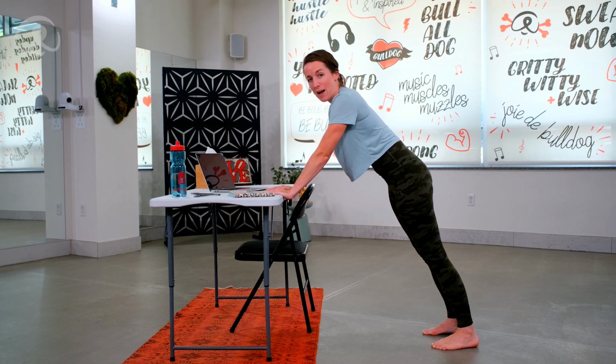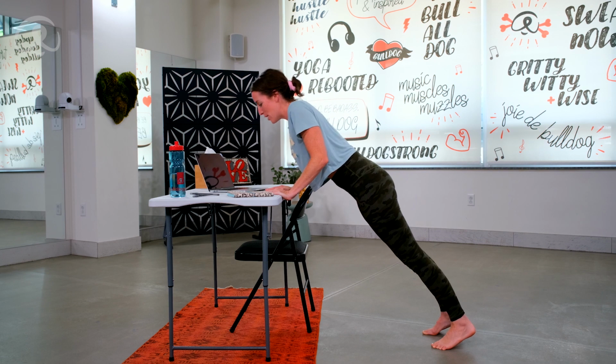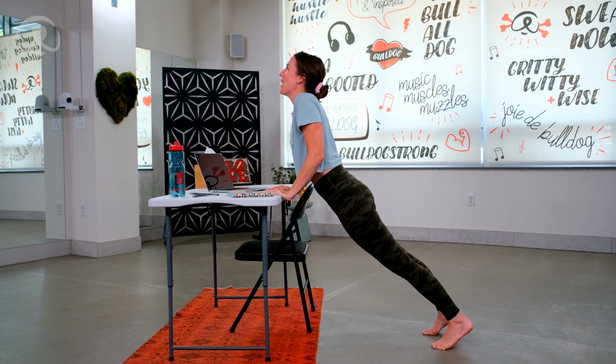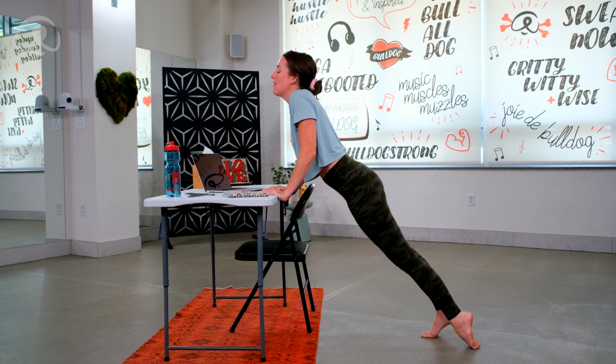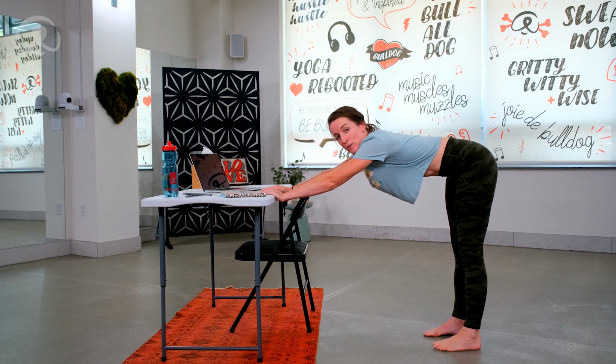And then from your high plank, you can come into a low plank. So come onto your tippy toes, bend your elbows 90 degrees, make sure your desk is nice and stable, nice and sturdy. You can even come into an up dog. Feel free to keep your toes tucked. Maybe you untuck your toes, keep it here, and then you can actually come into a little bit of a downward facing dog using your desk.